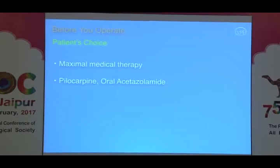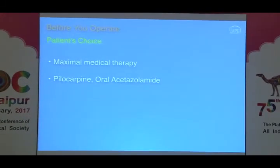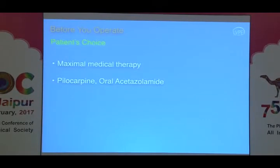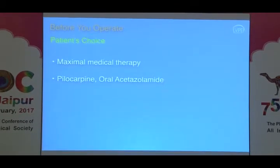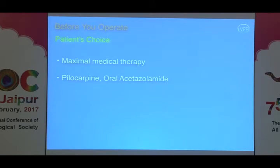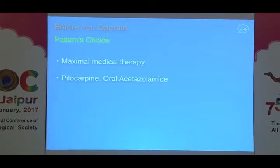So alternatives like pilocarpine, especially in angle closure, even in the presence of cataract, there's no harm in trying it. And some patients do prefer to have an oral acetazolamide trial and then try it out. So the maximal medical therapy should not be defined on our notions. It should be decided on the basis of what the patient wants and is ready to comply with.